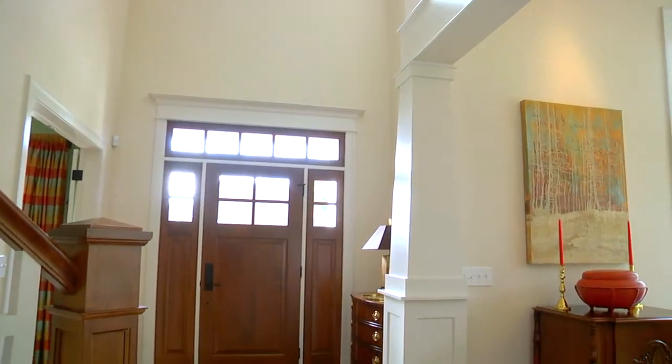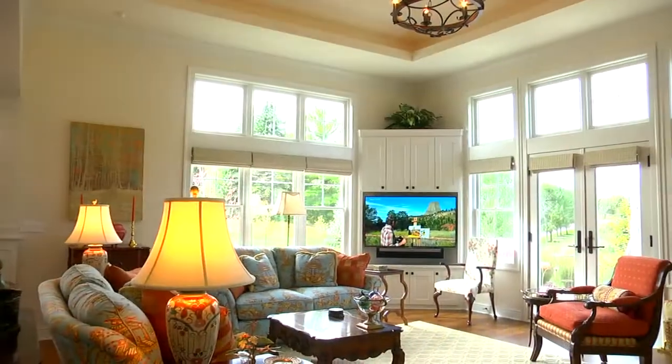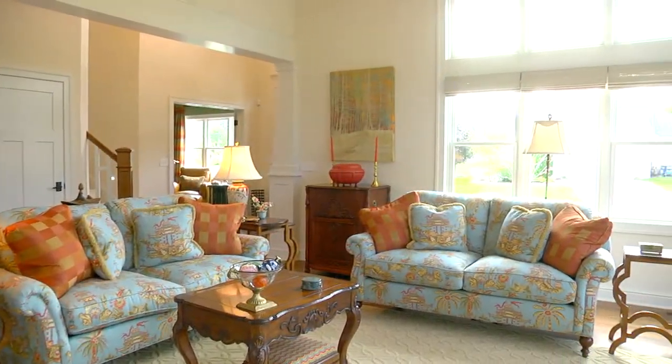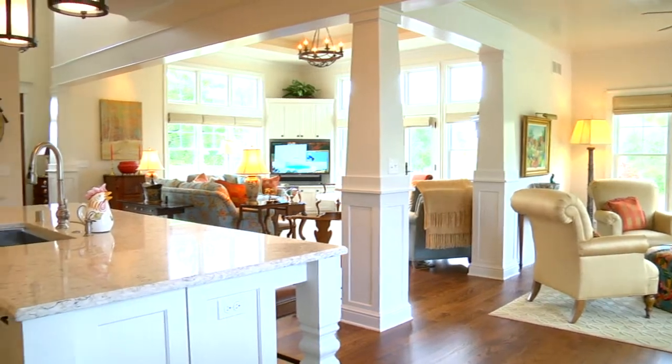Right next to the welcoming foyer is a front study with large triple-wide windows. When you're in this house, you'll have a great view to the front, rear, and sides through the great room, sunroom, kitchen, and rear dining areas.